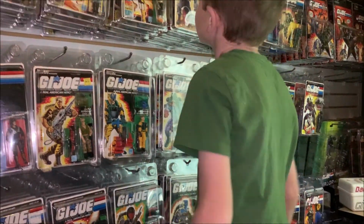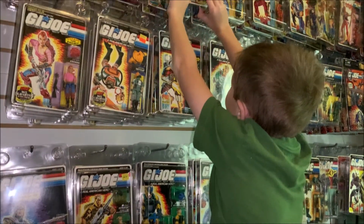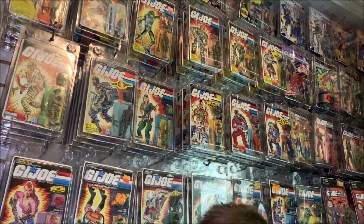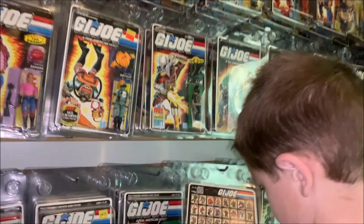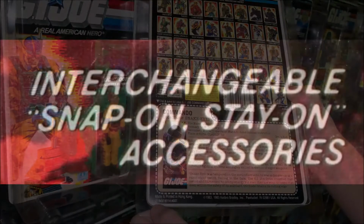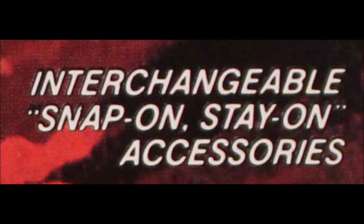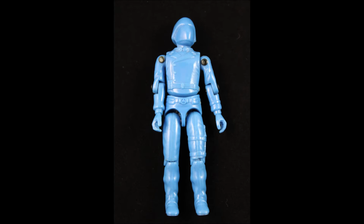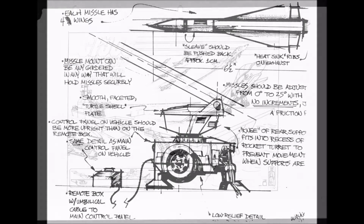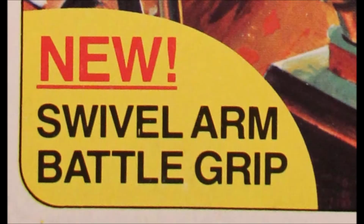Secret. Remember rounding the corner to see a whole wall of new toys at the drugstore or the old mall? Roll call, this is for all of you who knew the half but just had to know it all. Reading backs of packs and needing backpacks. Well, you're in luck, Jack. These are the facts. Snap on, stay on, accessories, play sets, stuff you haven't heard anybody say yet. From the pre-pro, prototypes, histories, marketing, mailaways, mysteries, misfires, missile launchers, battleships. Hold on with a swivel arm battle grip. You have to get intel from those who know things and kept it all together like O-rings.